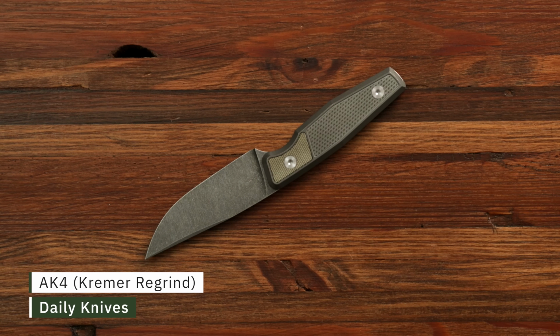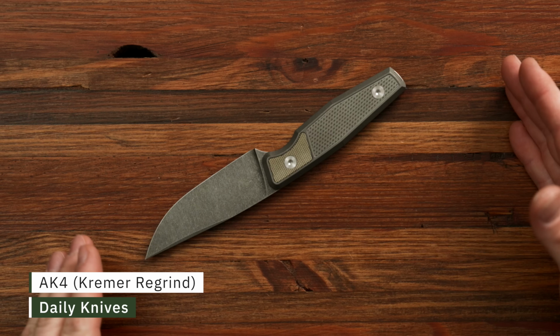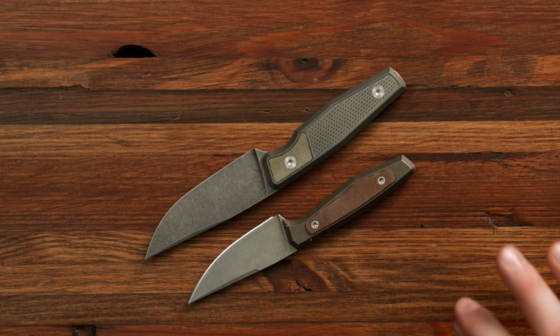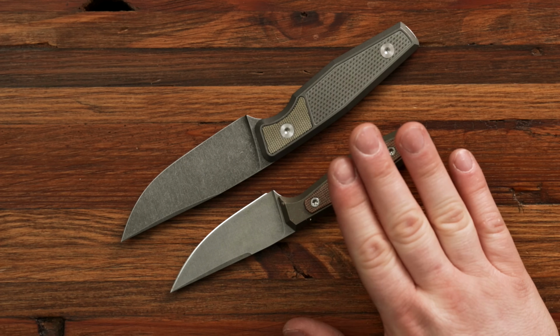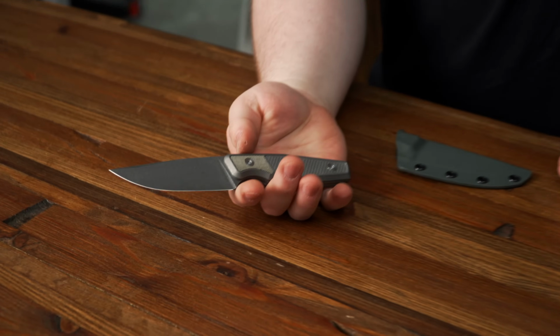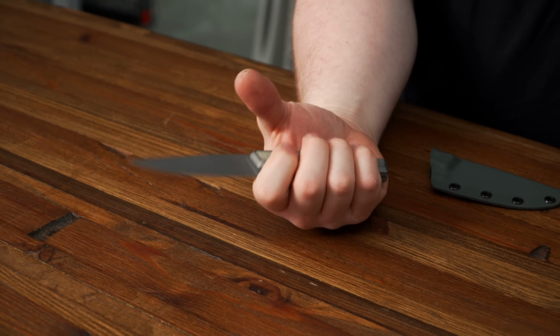Something you can get that is also really sick is this right here. This is the Daily Knives AK4. This is a scaled up version of the AK1, effectively, which I also got at a Blade show. This is scaled up and beefed up to be more of an outdoor knife. Honestly, if I were to classify it, a gentleman's fixed blade, this is thin, slicey, could be a little more scary, I guess, but it's more robust.